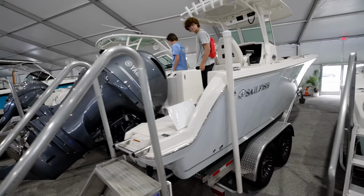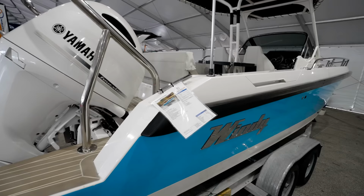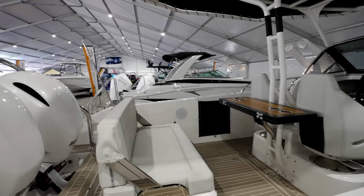So yes, everybody's motivated, but you might be able to sweeten the deal a little bit, get something that's available. Remember, COVID was like the best salesman for boats. Now things are getting back to where it was pre-COVID, more normal.